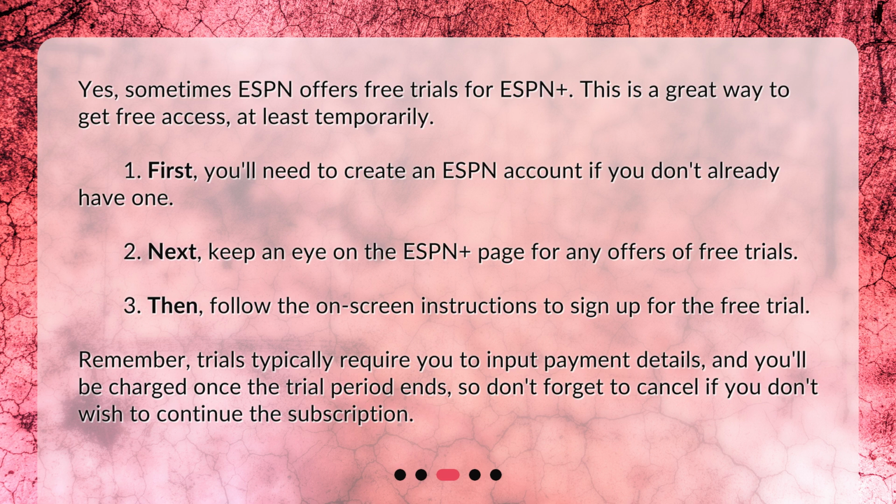1. First, you'll need to create an ESPN account if you don't already have one. 2. Next, keep an eye on the ESPN Plus page for any offers of free trials. 3. Then, follow the on-screen instructions to sign up for the free trial. Remember, trials typically require you to input payment details, and you'll be charged once the trial period ends, so don't forget to cancel if you don't wish to continue the subscription.